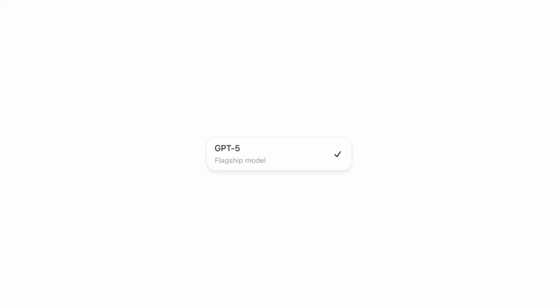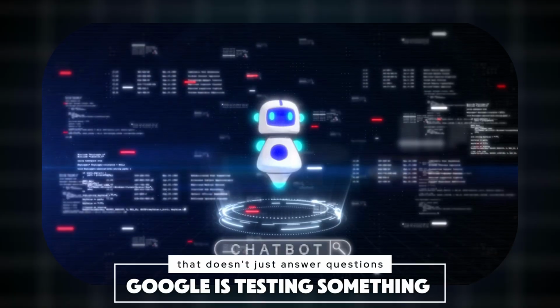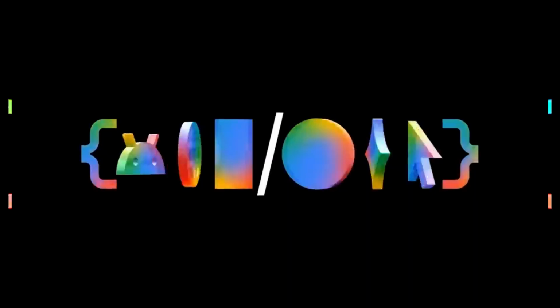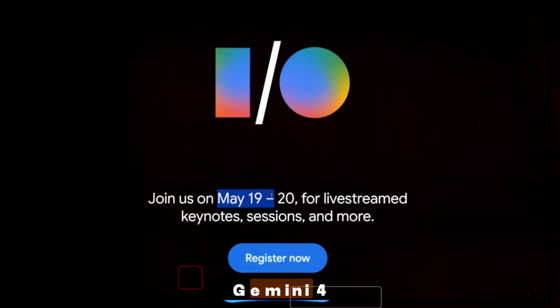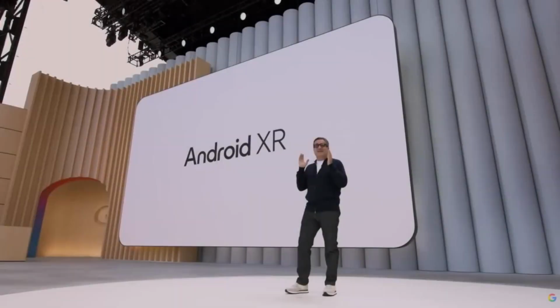Everyone's talking about GPT-5.5. But while you're distracted by OpenAI's latest features, Google is testing something that doesn't just answer questions. It executes. It acts. It completes entire workflows without you touching a keyboard. Gemini 4 is hiding in plain sight, and almost nobody realizes what's coming.